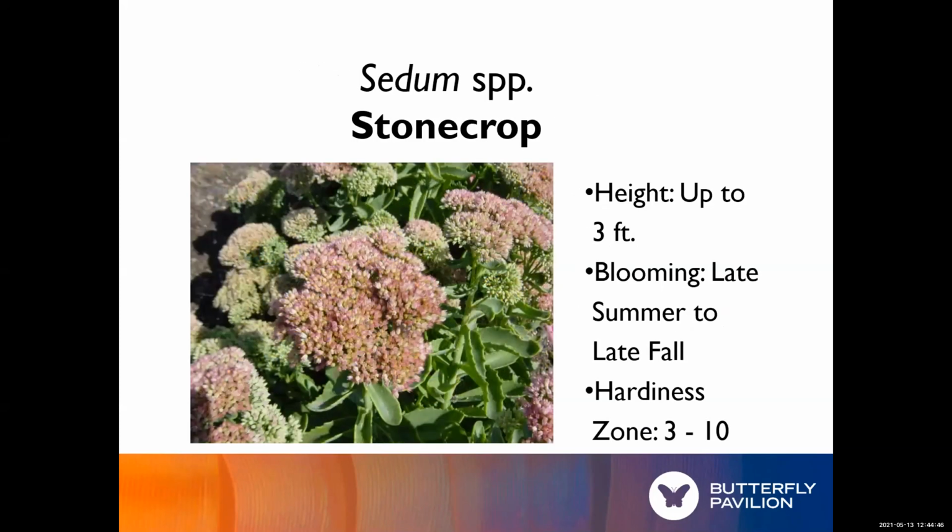Stonecrop is another one. This is another host plant, so it'll be a good one for that. The butterfly, I can never say, the variegated fritillary, or something like that. You get the idea. But it's another good host plant, so expect it to be munched up a little bit, but it does have good water storing leaves. You can kind of see they almost look like succulents there as well.